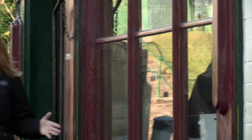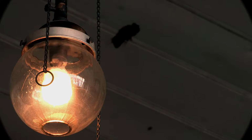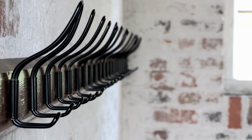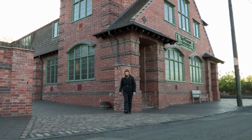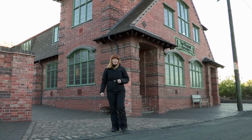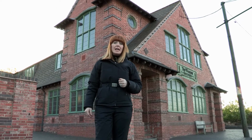Every single one of these shops has a story to tell, each with their own specific haunting. Dark shadows, strange noises and full apparitions surround this mysterious place. The Workers' Institute is one of the newest buildings to have opened here, but that doesn't mean to say it's not haunted. This very old structure seems to have brought some of its ghosts from the past with it when it was relocated here in 2009.